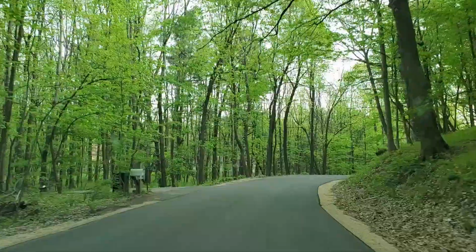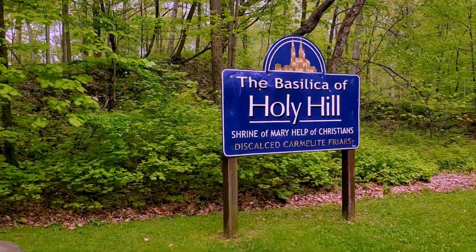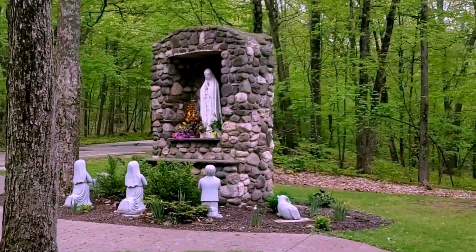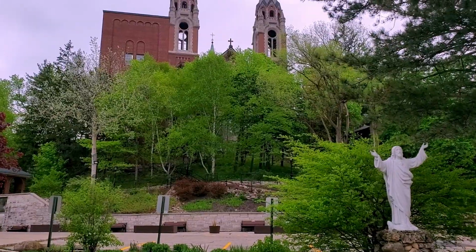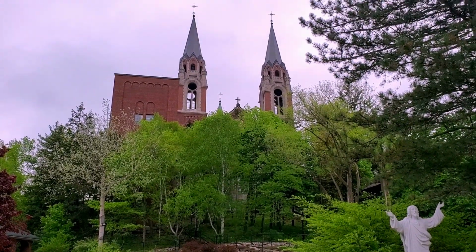A short scenic drive away is Holy Hill. Hey, we are at Holy Hill Basilica, just outside of Hartford, Wisconsin. It's a beautiful place any time of the year. We're going to take a tour of the grounds before the rain starts.